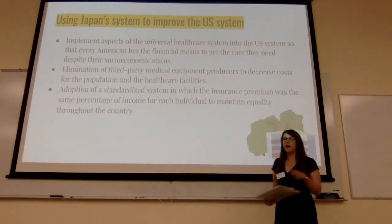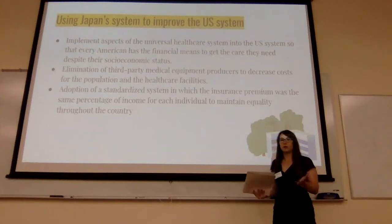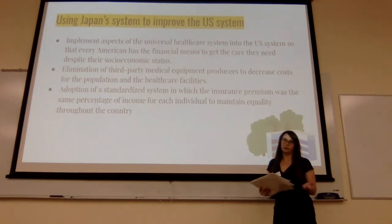Another difference was the lack of EMR systems in Japan, which most everybody finds very surprising. It just leads to really poor quality of healthcare, whereas the United States, we're constantly moving toward more electronic, more advanced technology, especially in healthcare.